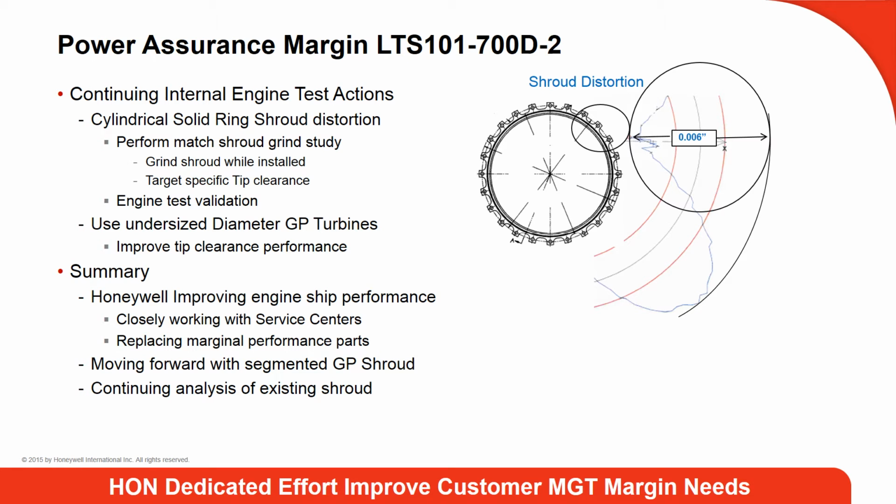So continuing with the power assurance margin for the 700D2, we're reviewing the cylindrical solid ring shroud distortion. On the right-hand side of the slide, you'll see a graph or illustration that shows distortion of that shroud that can be as great as 6 thousandths. That will greatly affect the turbine efficiency.